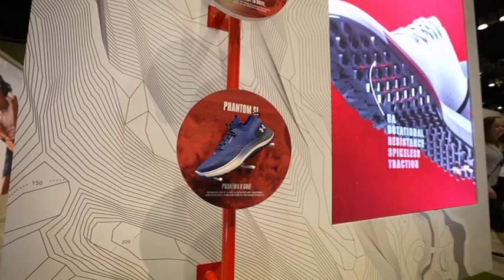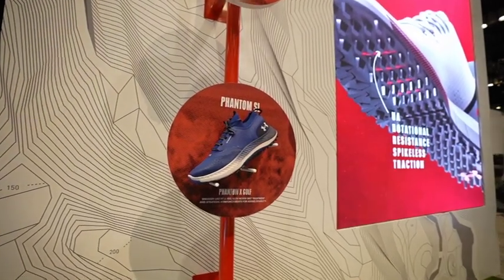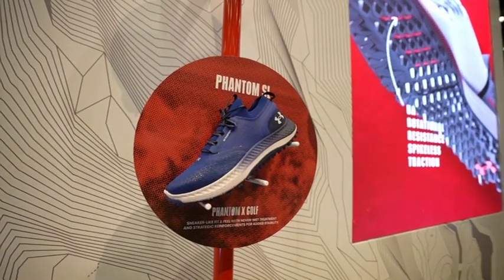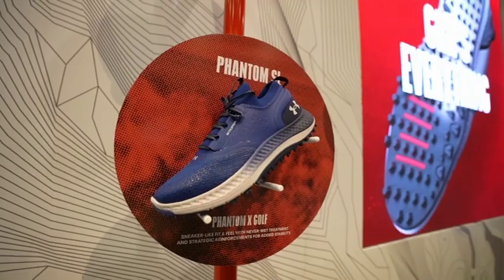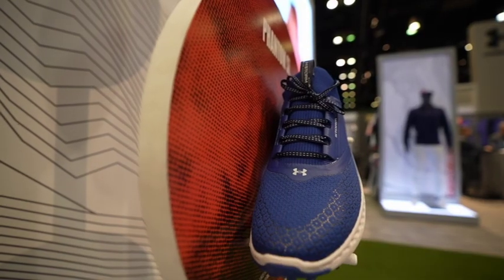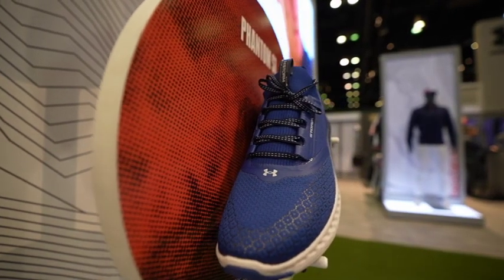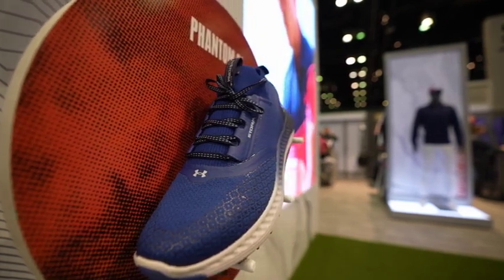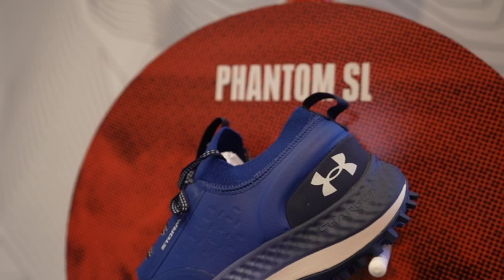Phantom SL, this is the most exciting one to me. This is really kickstarting our strategic shift into what we say we want to be: the golf brand for athletes. So that's what we're standing for, these really athletic builds, really on brand for Under Armour. The Phantom is our number one trainer globally. We took that Phantom trainer and turned it into a golf shoe.